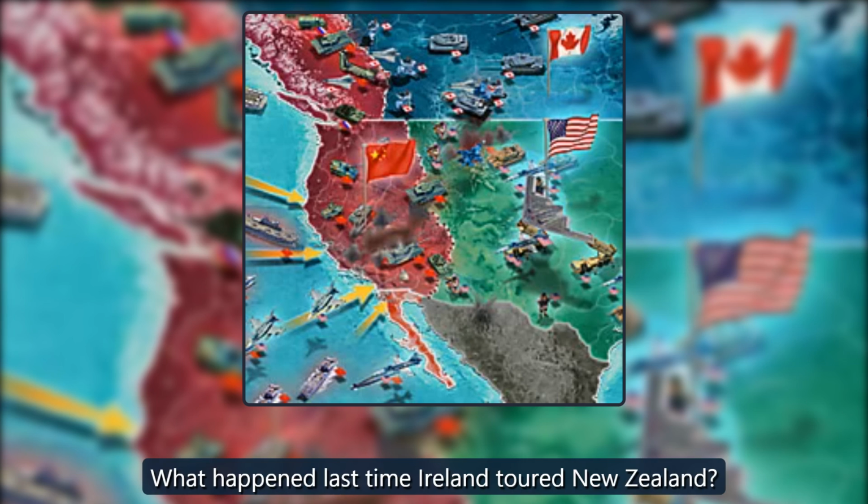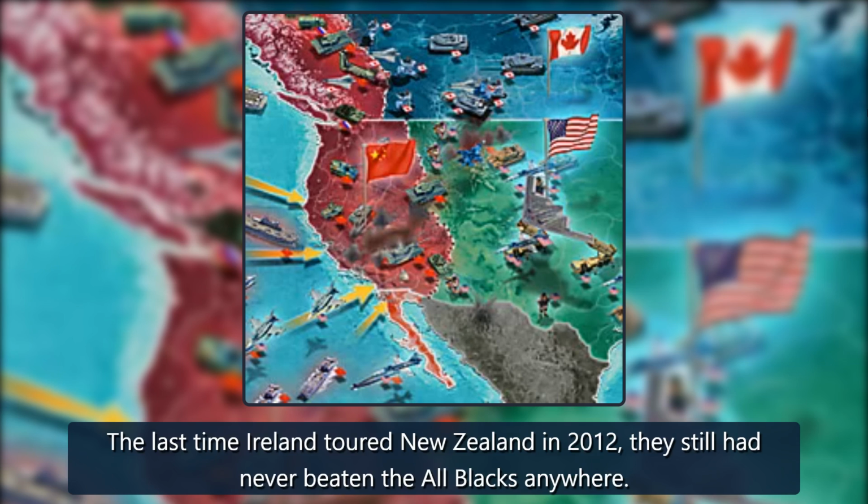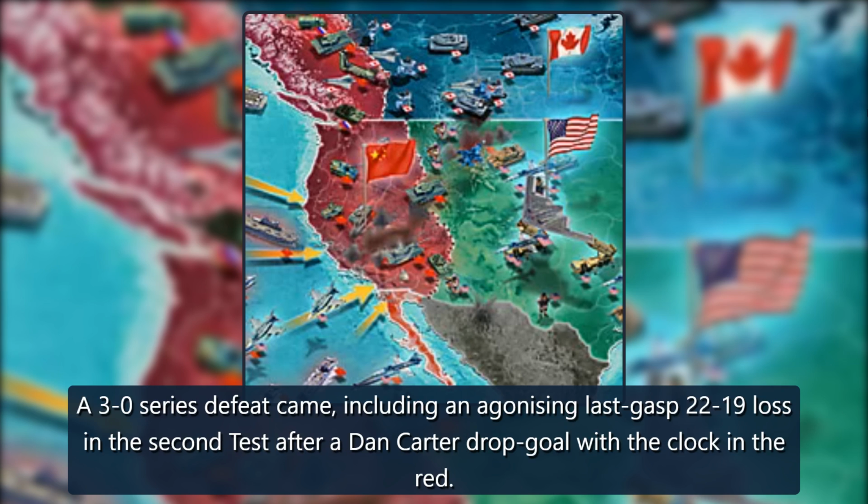What happened last time Ireland toured New Zealand? The last time Ireland toured New Zealand in 2012, they still had never beaten the All Blacks anywhere. A 3-0 series defeat came, including an agonizing last-gasp 22-19 loss in the second test after a Dan Carter drop goal with the clock in the red.